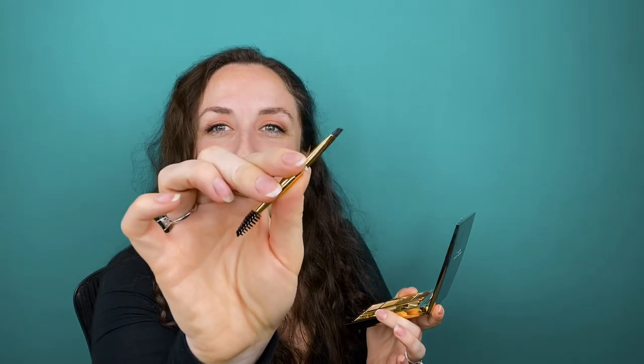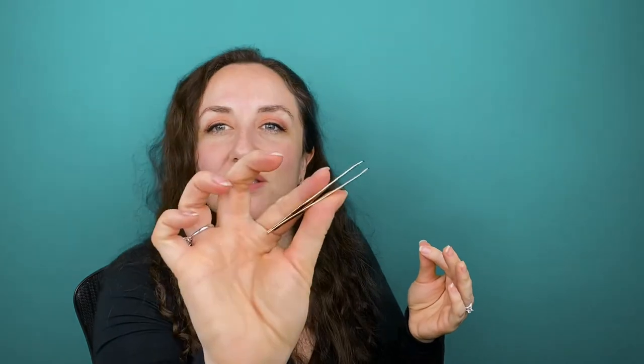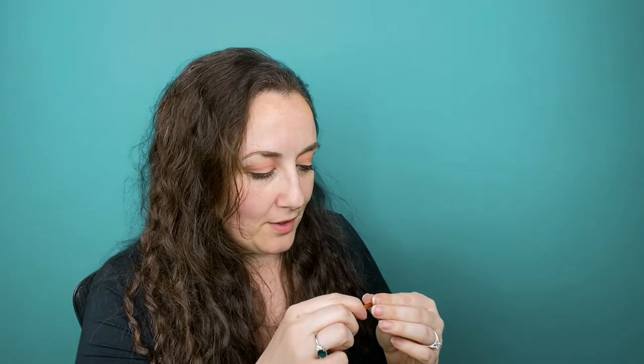It comes with a little spoolie along with another slanted precision brush, so I will use that. Then it comes with these tweezers. Honestly, these feel, I'd have to try them. I'm just used to the standard everyday tweezers. I've never used another kind of tweezer, so we'll see. They just feel different, but they look good, and they have a little thing that you can put over them to hold them together. And then it comes with an eyebrow pencil.